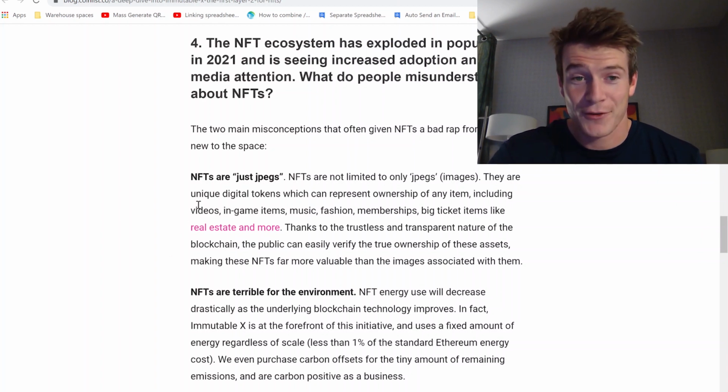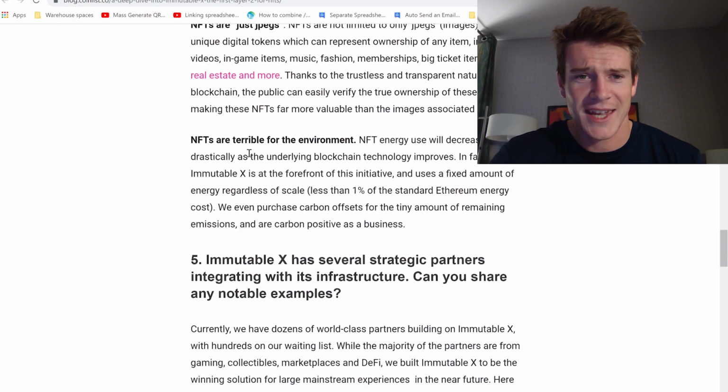And a huge thing for the profile picture type thing is Twitter going to be launching their verified profile picture setup, where you can show that you are the owner of that JPEG or that NFT on your profile picture. That's going to be huge. And like I said, NFTs are terrible for the environment. NFT energy use will decrease drastically as this blockchain technology increases, and Immutable X is really at the forefront of the sustainable lead with this, with less than 1% of the standard Ethereum energy cost, and they purchase carbon offsets for the tiny amount of remaining emissions.